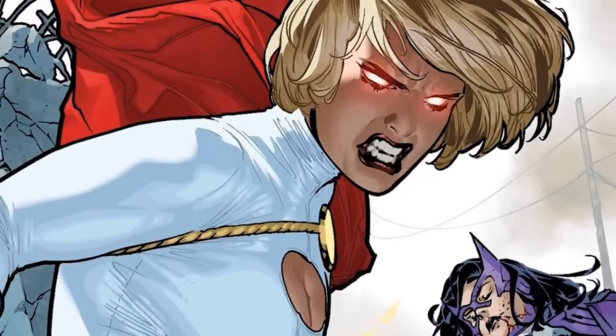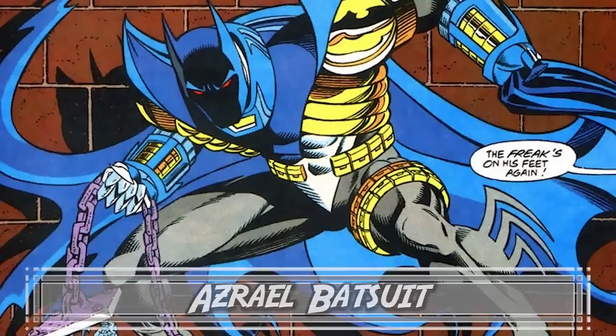If that makes sense. Now, while some have made fun of this explanation, saying she could have just covered up and left a blank white spot on her outfit where her chest is, I actually kind of like it for Power Girl, who is a character that has often struggled with living in the shadow of other super family members' identities. Number 6. Azrael Batsuit.